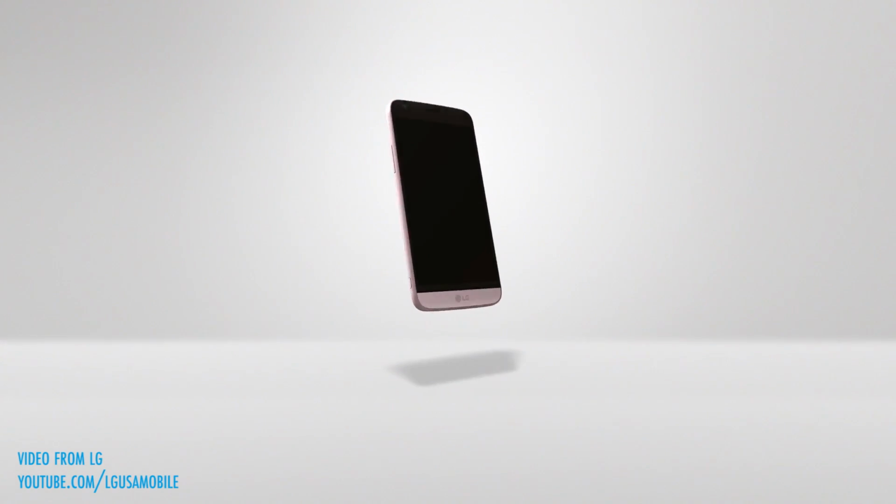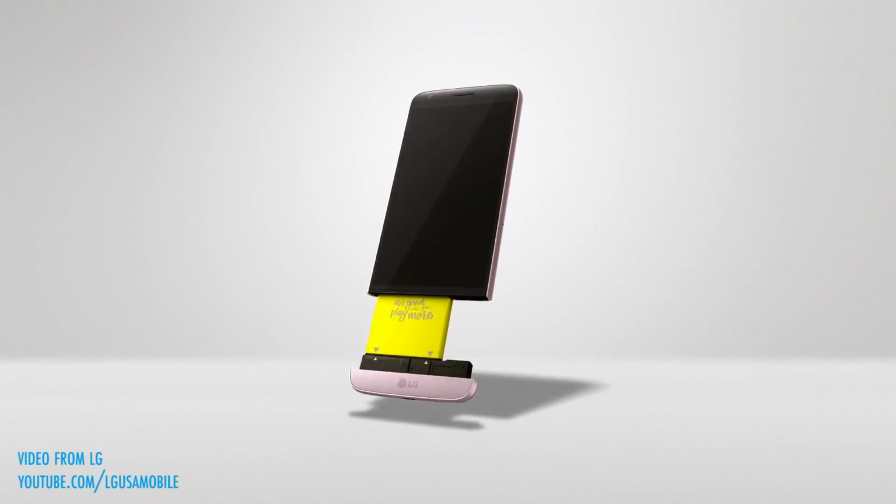So overall, the G5's design looks like a pretty solid upgrade over the G4's, but a metal build isn't necessarily exciting. Plenty of phones have metal designs nowadays, and to be honest, LG is kind of late to the party. But what is exciting is the fact that LG was able to pull off this metal design without having to sacrifice the removable battery.